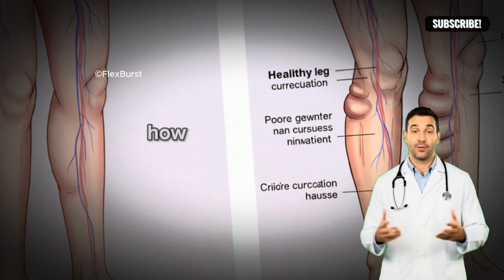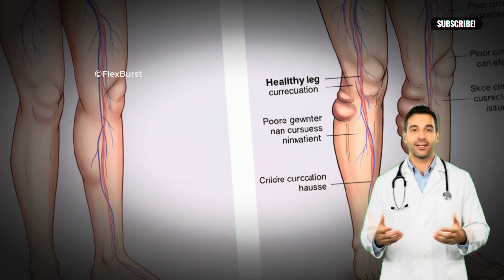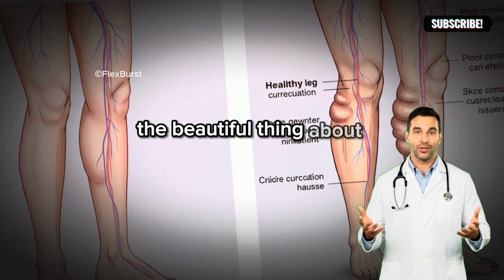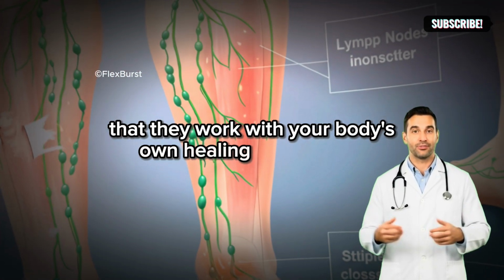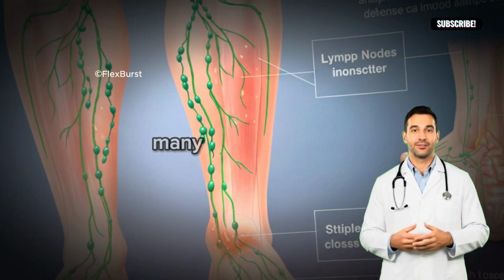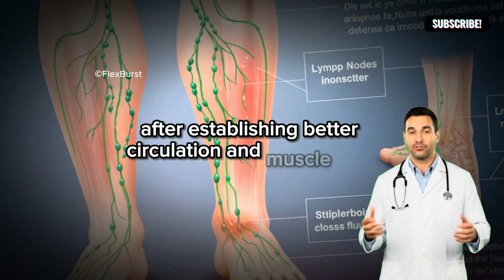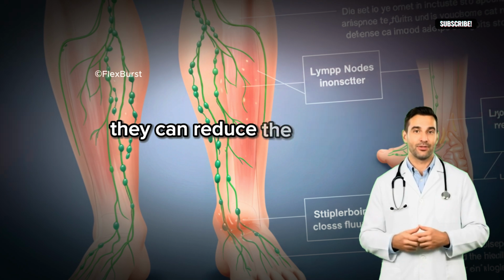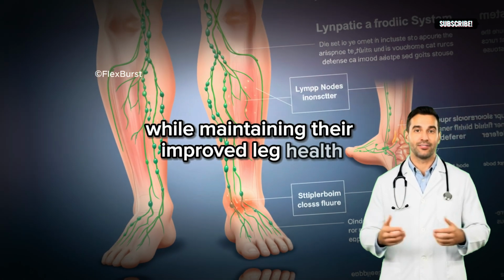People often ask how long they need to continue this routine to maintain results. The beautiful thing about natural approaches is that they work with your body's own healing mechanisms. Many people find that after establishing better circulation and muscle tone, they can reduce the frequency of oil applications while maintaining their improved leg health.